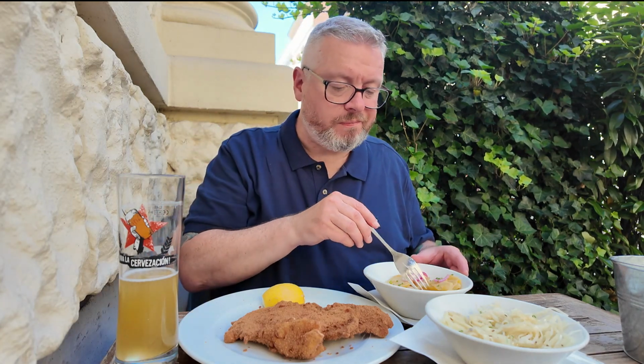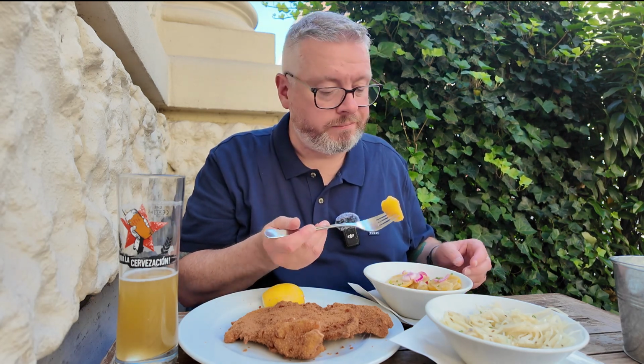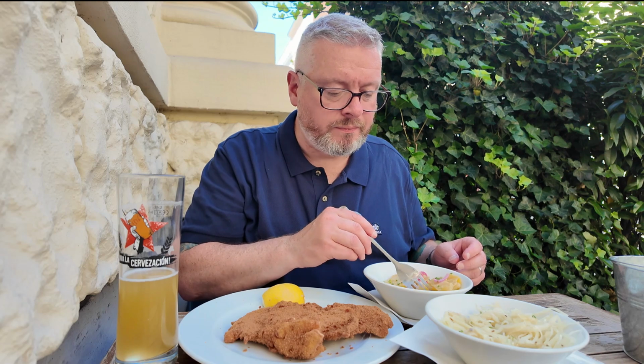Again, with a milder hint of vinegar than we get from the Krautsalat. Well, this is really nice. And I don't mind it being cold. On a hot day like this, it's actually quite nice to have a cold salady element to it.